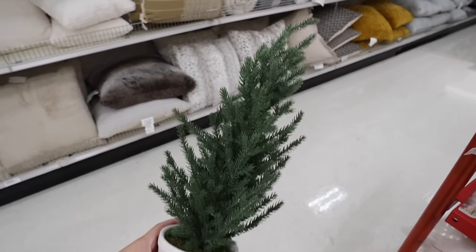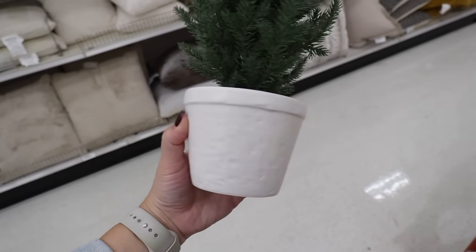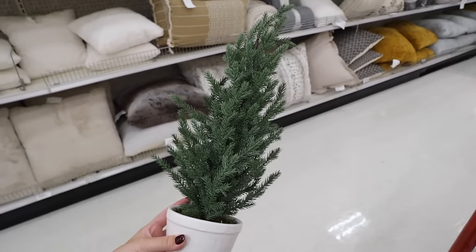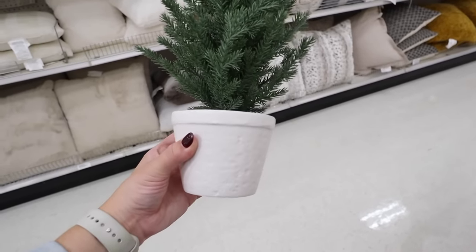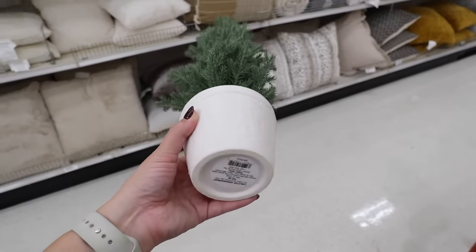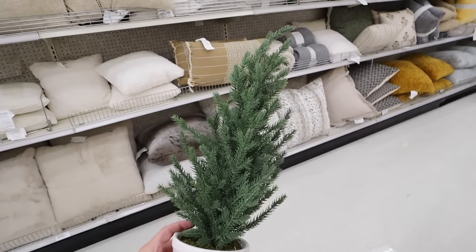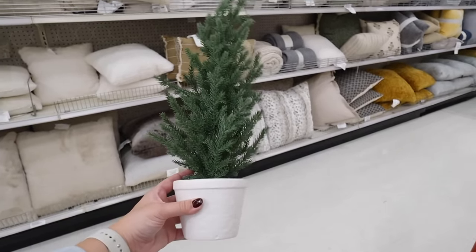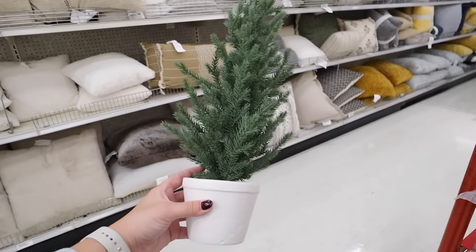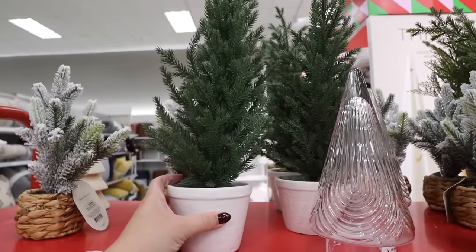Here is a super versatile table arrangement. It's just a little tree, and then it's in this textured white pot. This is really pretty. I did not see this online. This is so cute as well. I wish this was more of a cream instead of a stark white, but this is really nice. This is $25. I feel like it should be $15 for how plain it is, but if you fluff it up, it'd be super cute, and you could definitely stick some mini ornaments on it from the Wondershop. Really like this one too. Super versatile. There's just a ton you could do with it.